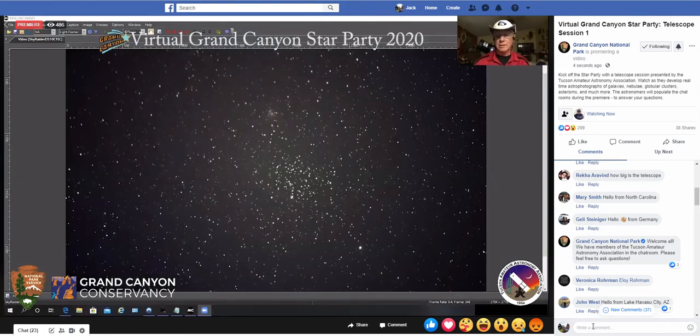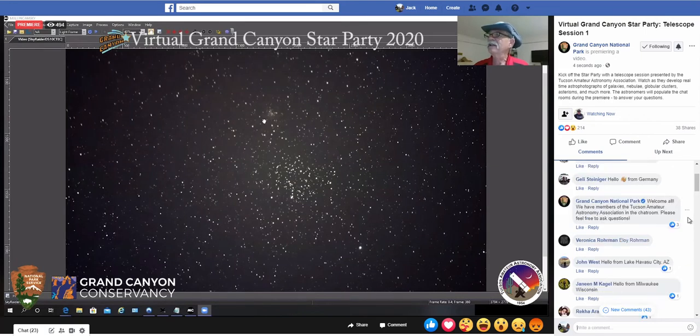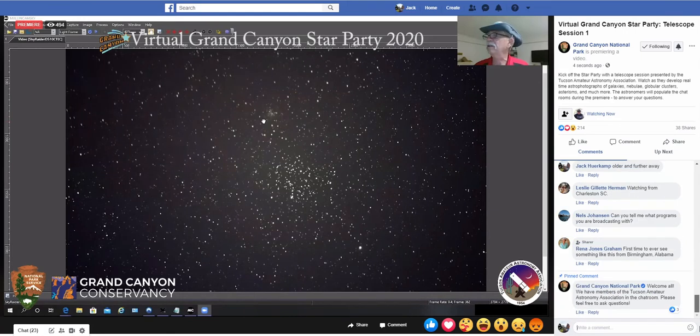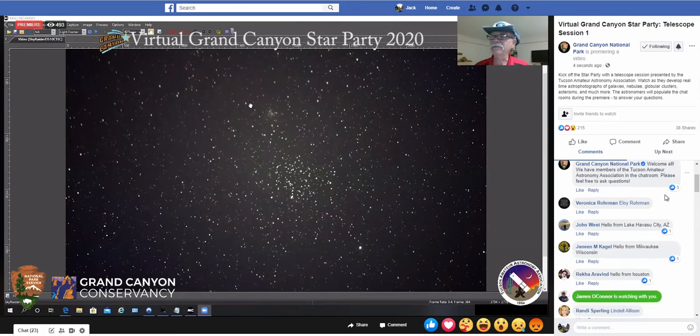So here you should be seeing M35. M35 is this cluster of brighter stars just off to the right center. These are, as Jim said, an open cluster. So you can see they're spread out over quite a large area. And just above it, you'll notice another faint fuzzy object, which is another open cluster. And I'm going to pass it over to Jim O'Connor to tell you about these objects.